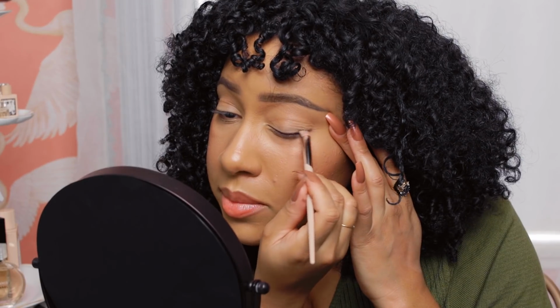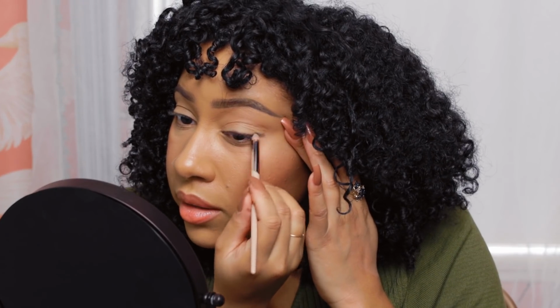It has a really nice dome shape to it. It's almost triangular, and it's really nice to blend shadows and eyeliner. Just applying the teeniest little bit. If you have super light skin, this can still work. If you have darker skin, you might want to go with a darker cocoa liner. That works too. And I just like to smudge it and then ever so slightly bring it out.